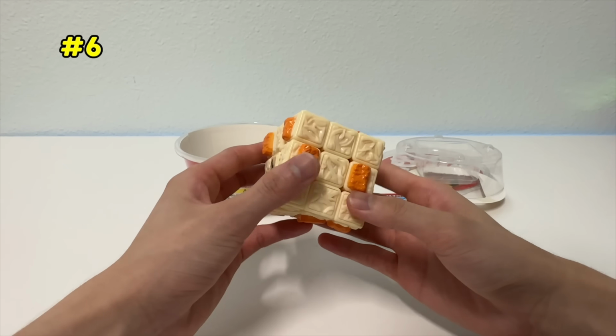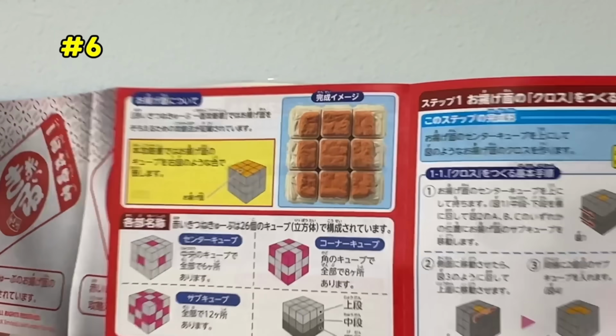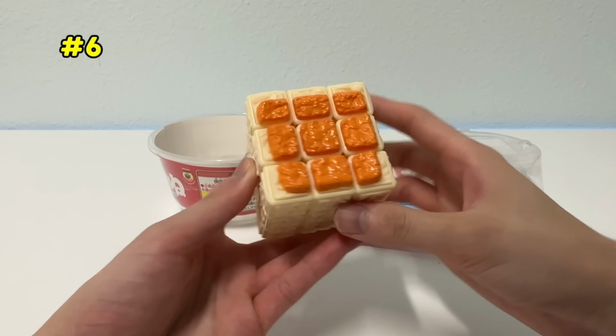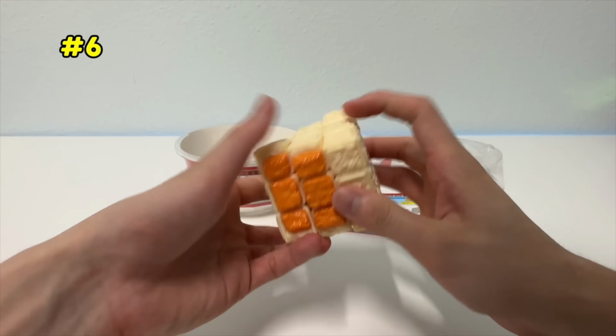To solve this cube is super simple. According to the instructions, you only need to solve this tofu part, since the noodle blocks don't need to be in a specific order. However, if your tofu looks like this, it's wrong. You got to make sure they are all perfectly in line, like if you were playing Tetris.